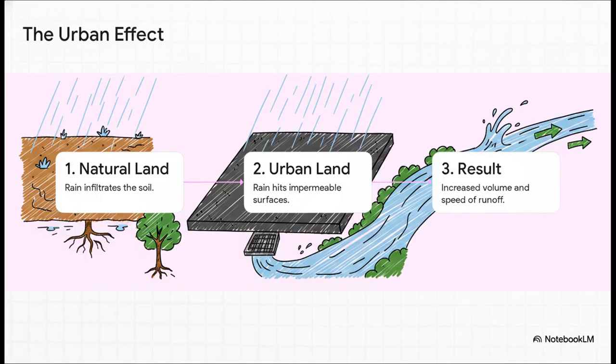And here's what that looks like in action. In a natural area, rain falls and it soaks into the soil. Simple.